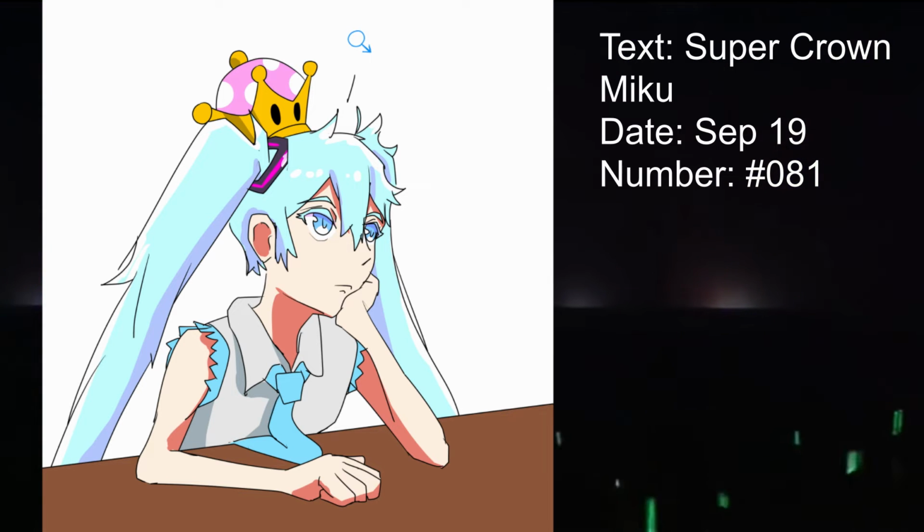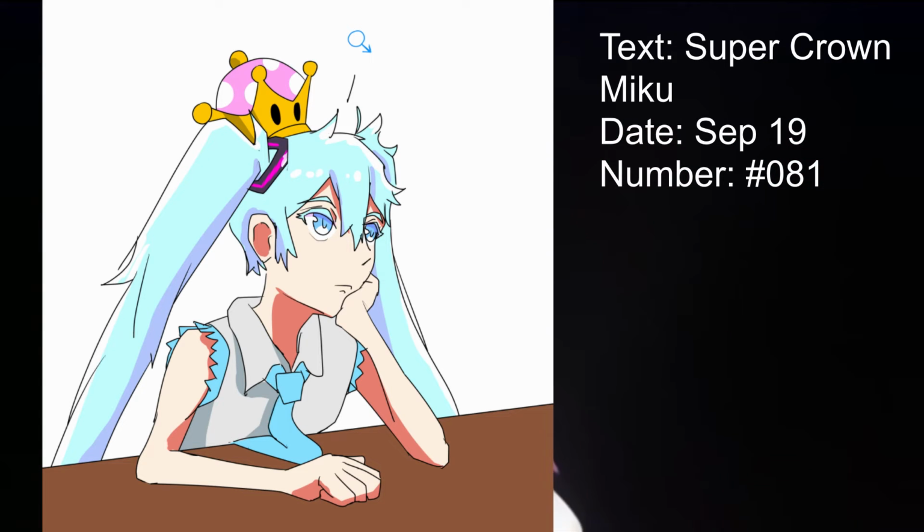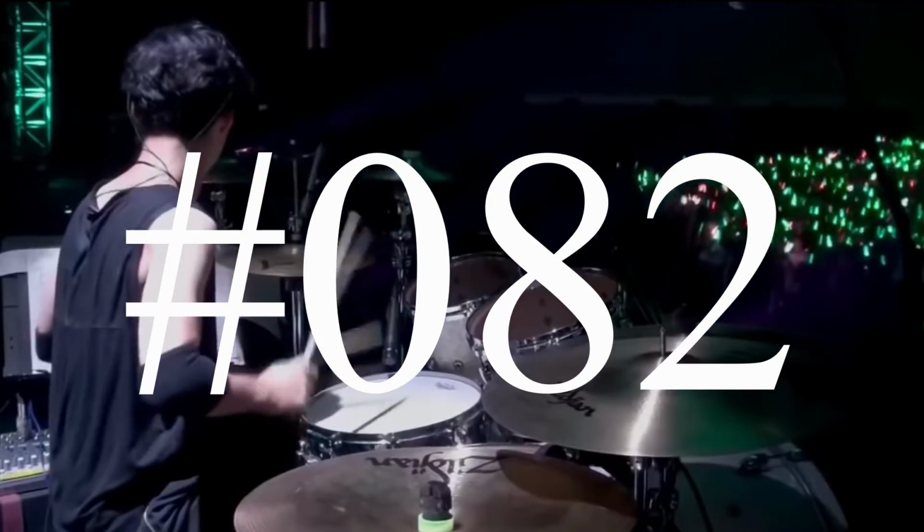But overall, I tried really hard on the hair. She seems very not interested. I like this image, but it's not my strongest work. 4 out of 5. Number 82, we have Sortember Miku.